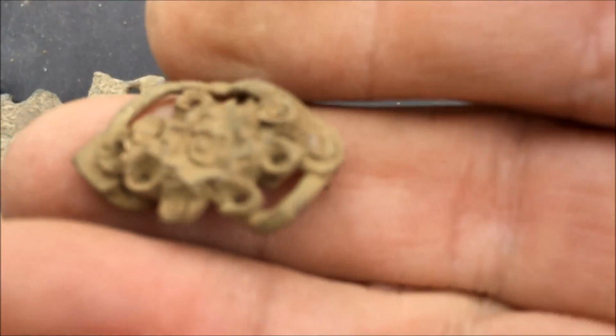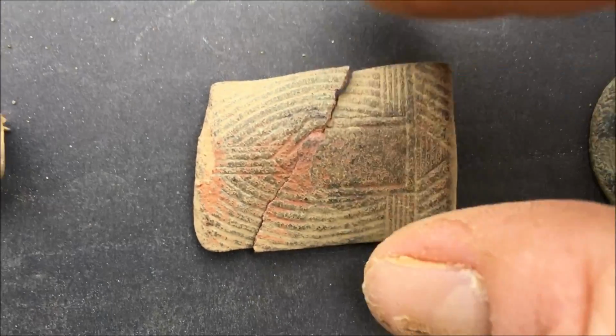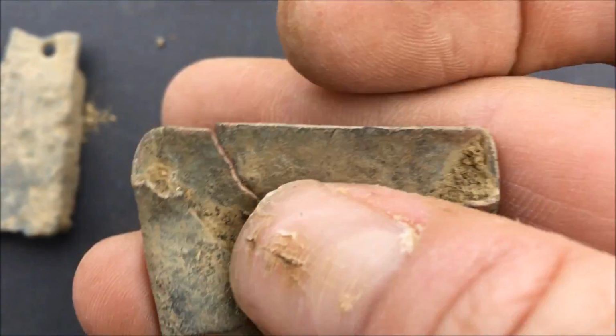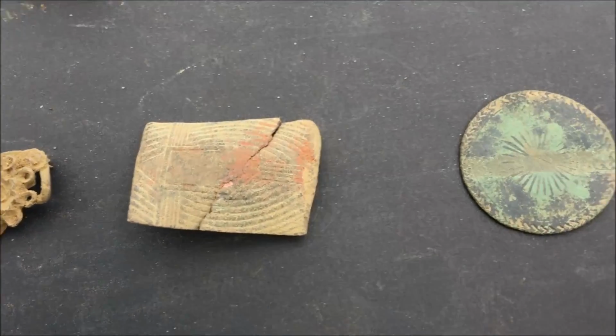The piece of jewelry, little flower pin. Probably also going to go in the garbage. I got this little piece which broke in my bag. I don't know what the heck it's to. Some sort of a slide. On the back it does say silver plate. So at one time it was silver plated. It's probably going to go in the garbage.